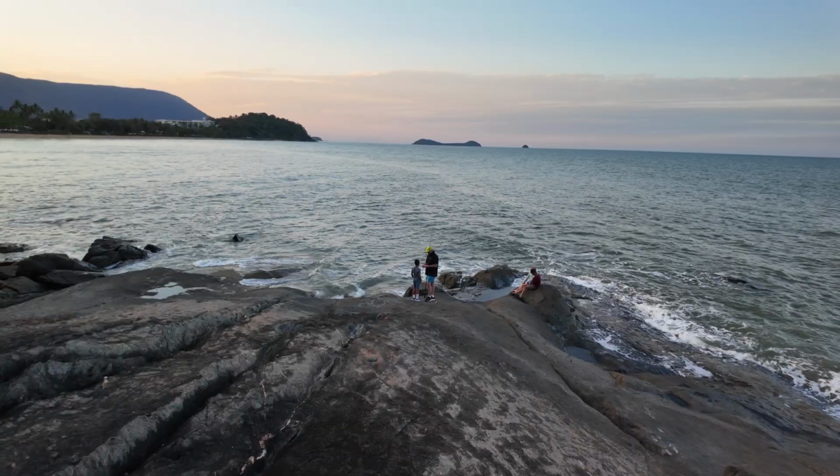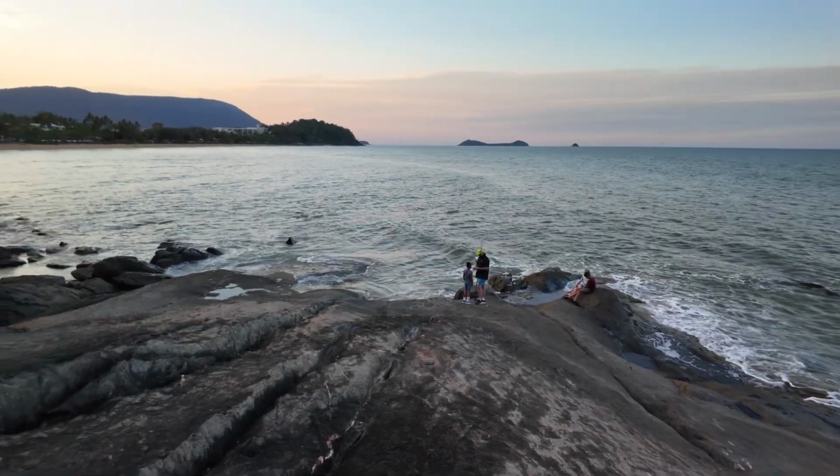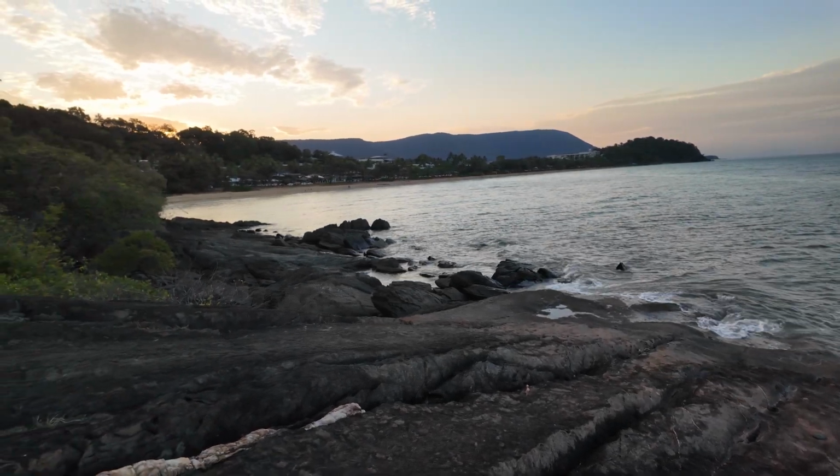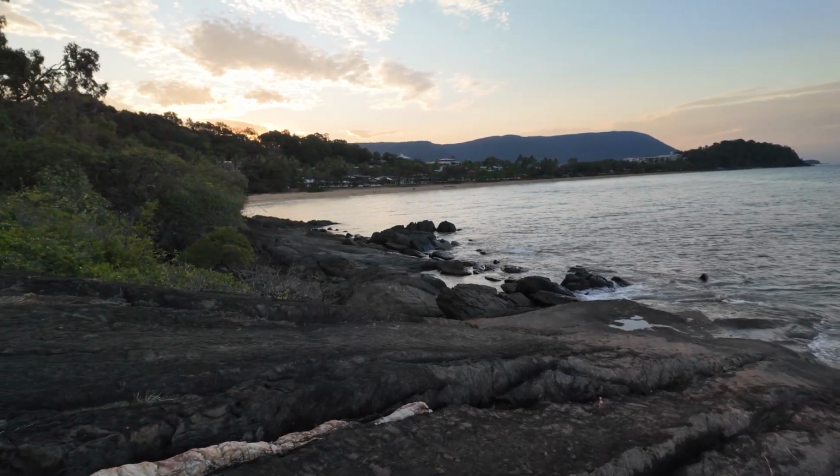I didn't think that we'd be able to see a sunset here in Cairns because the sunset's to the west, but my goodness, we've seen a good sunset tonight out here at Trinity Beach, out on the point looking back towards the mountains. If you come to Cairns, this is the place. Come and see the sunset.